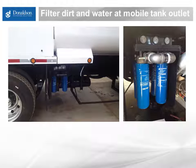Here's an example of filtering it on the way out of the storage tank, the mobile piece of equipment storage tank. And you can see these filters are tucked underneath the vehicle a bit. The close-up there on the right shows a set of particulate filters off to the far right and a set of water absorption filters to the left of that. The fuel coming out of that truck goes through particulate filtration to remove all particulate and then goes on to the water filters.